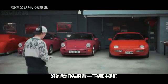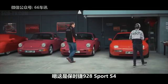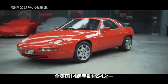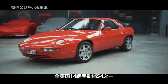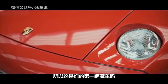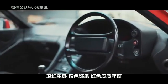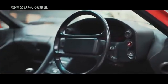Right then, first up, shall we start with the Porsches? Yeah, this is a Porsche 928 Sport S4. It's one of only 14 manual Sport S4s in the UK. It's really rare. So it's the first one in your collection, wasn't it? Yeah, this is the first one in my collection. It's Guards Red with pinstripe red leather seats.